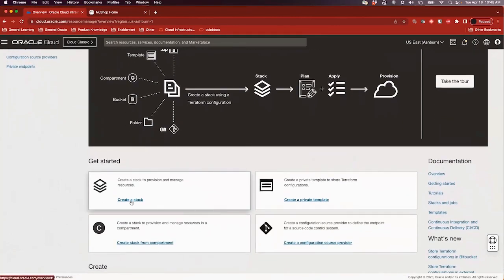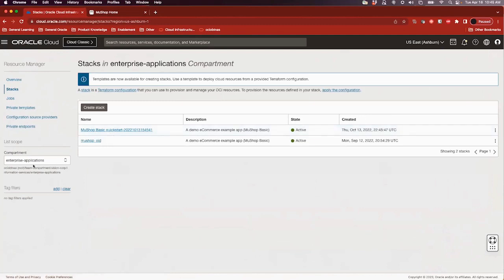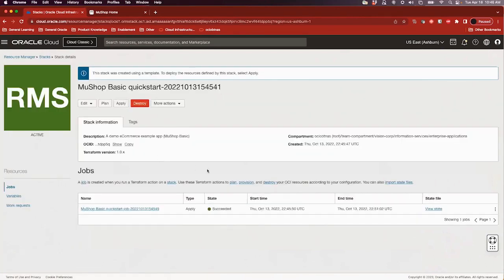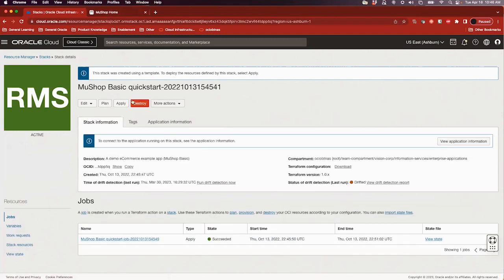So if I go and I could create a stack here, or I could go look at some of the different stacks that I have provisioned. So you can see in our enterprise applications compartment, we have our MewShop basic quick start stack that has been deployed. If I click on that, you can see that our apply job succeeded and that we were able to deploy the resources that made this application run. And this follows your typical Terraform process. You do your plan, apply, destroy, and then you have a couple other actions that you can take as well.